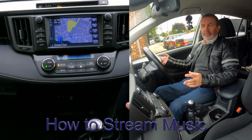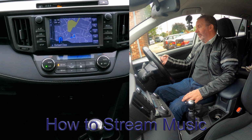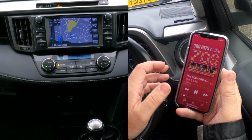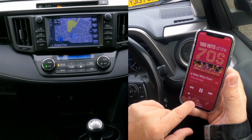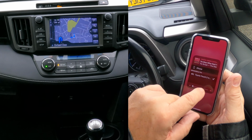I'll just show you how to stream music through the Bluetooth audio system in this 2017 Toyota RAV4. If we go to music, it used to be called iTunes, now it's called music. Go to the bottom there and you'll see Toyota Touch 2. There's a tick next to it.